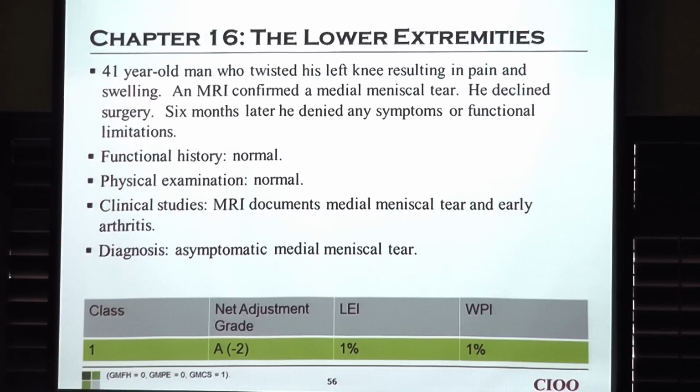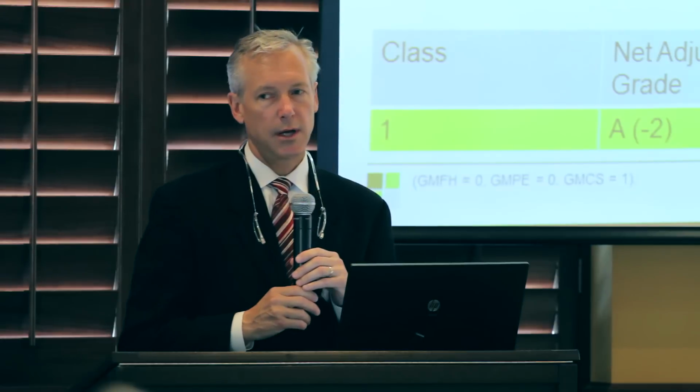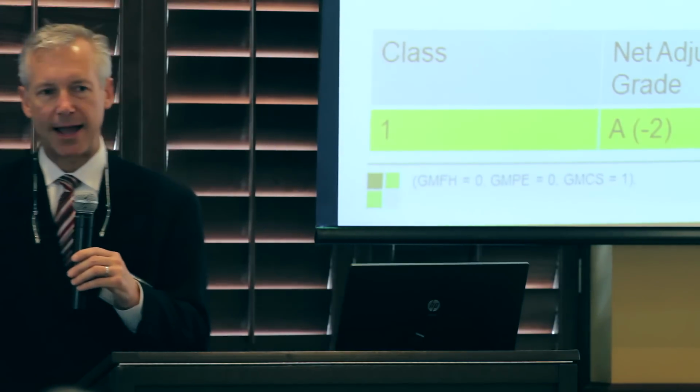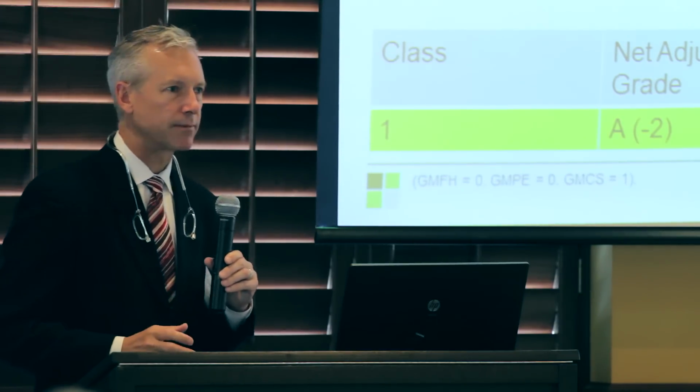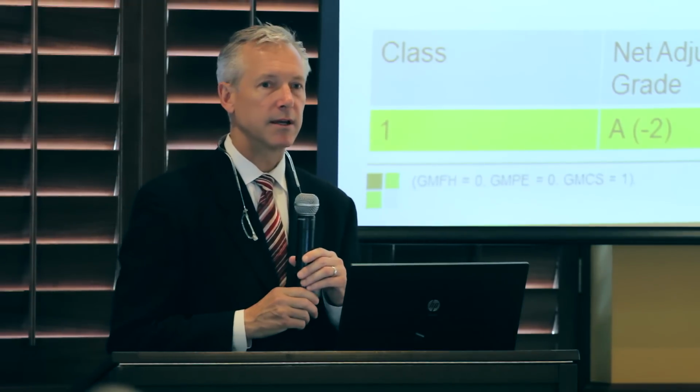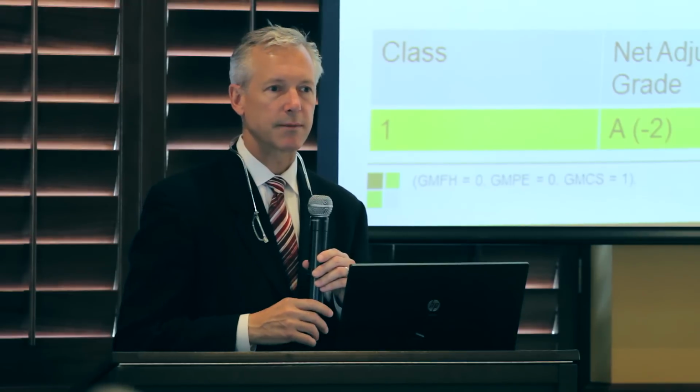So under the guides, I look up meniscal tear. I give it a very low number, a class 1. The grade goes from looking at my functional history, physical examination, and clinical studies. It goes from C to an A, and they get 1% whole person. So an injured worker could be doing great, doesn't want treatment. I'm fine, doc. I just want to get back to work, man. I love my job. But if they've got pathology that deserves an impairment rating, they're going to get an impairment rating, and a meniscal tear would be an example of that.